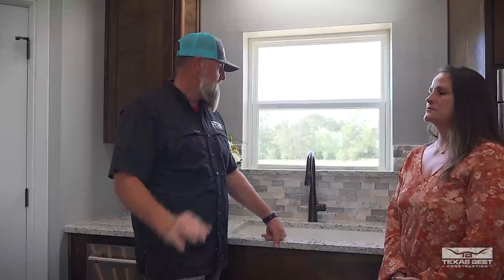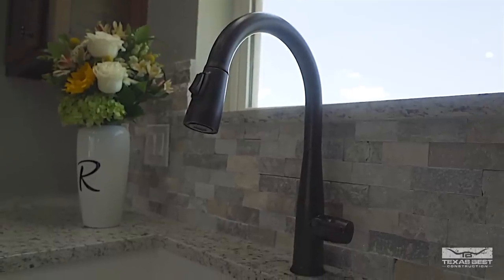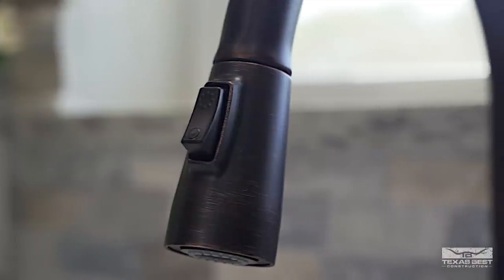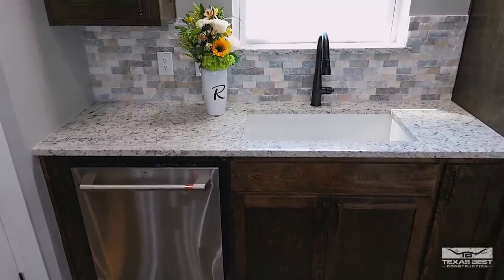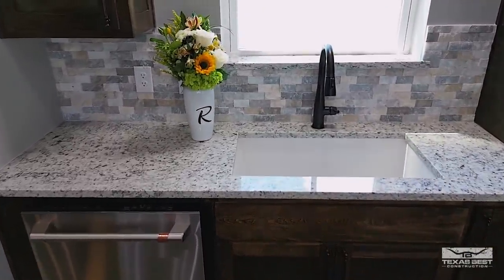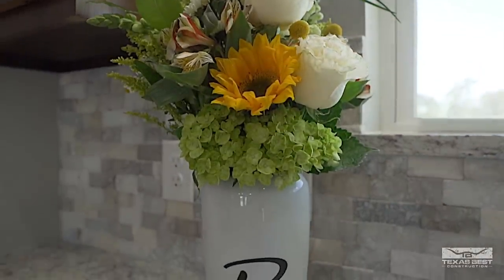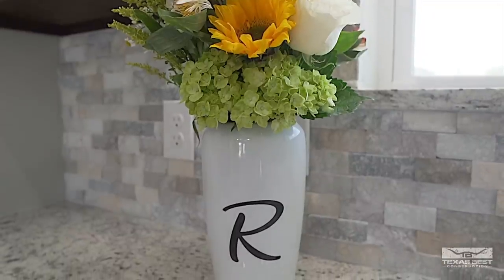So you're always going to have some kind of pattern. Also, we have this faucet, which is an oil rubbed bronze. All the hardware in here, the handles, all the... And a really nice stone backsplash, which looks really cool. And a beautiful vase by none other than Mrs. Texas Best here. So, a beautiful display of flowers.